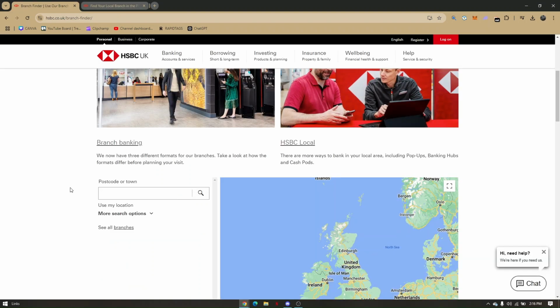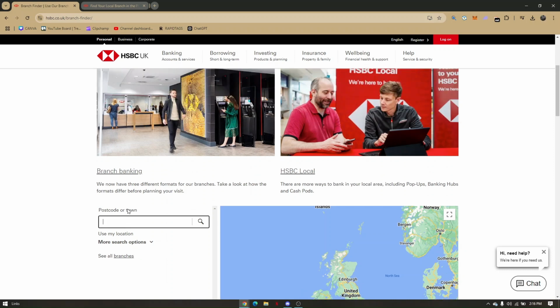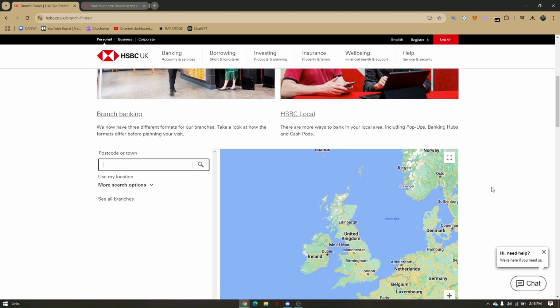Now, if you're going to be in a different country or region, all you have to do is add your postcode or town so that the Google locator finder will be the one to give you the nearest HSBC bank to where you're currently residing. You can also go ahead and check all the branches that HSBC in your country has. So those are the things that you can do to get the nearest HSBC bank.